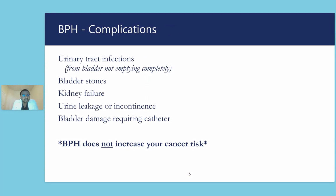So some common complications of BPH include urinary tract infections, mainly from retaining urine in the bladder, not completely emptying. That urine gets infected. Because the urine sits there, all the sediment and chemical composition of the urine and minerals such as calcium and other things build up, forming stones. If the urine is backed up for a while and the bladder is really weak, urine can even back up into the kidneys, causing kidney failure and eventual need for dialysis. And we mentioned urinary leakage or incontinence and eventual bladder weakening to a point where it can't contract and you can't get urine out and you need a catheter at that point. And one thing to mention is that BPH does not increase your risk of cancer.